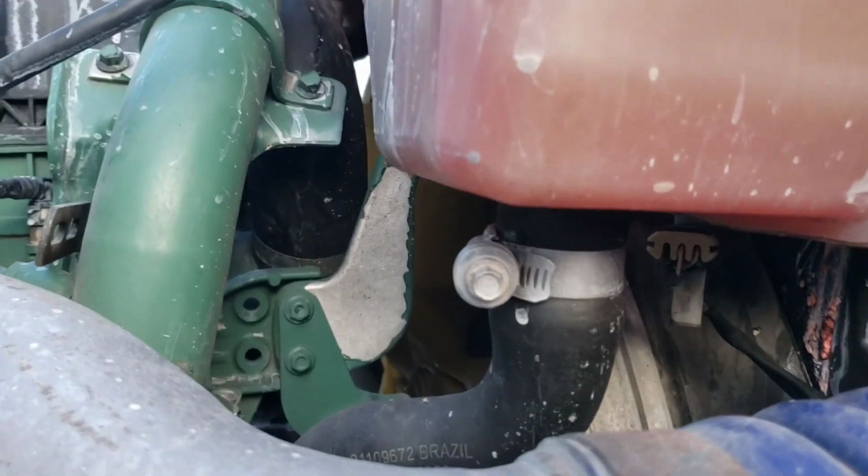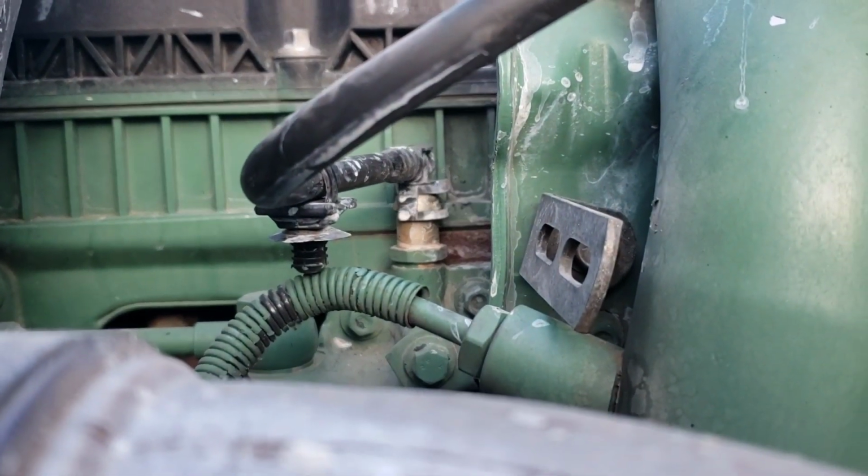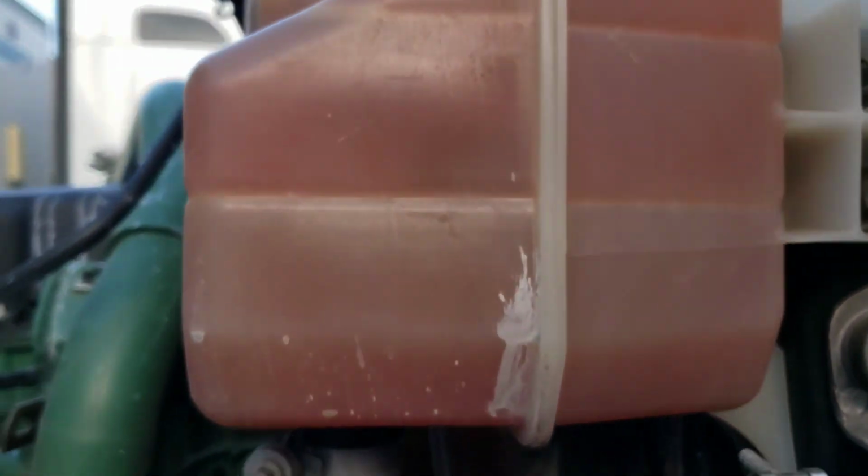2, 3, 4. This one for the big holes at the bottom. One here. Remove that. Engine block holes. Right hand side. That's the total right hand side.